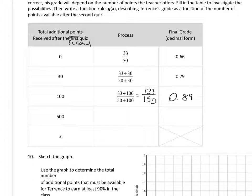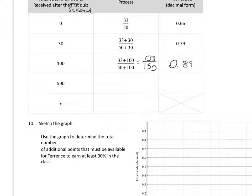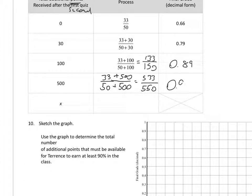Now, say there's a lot of tests left, and he has 500 extra points. So he hasn't missed a point yet, so 33 and 50, and we're going to add 500 plus 500. Notice that this is in the denominator, and in the numerator. So that's going to be 533 out of 550, which is going to be a 0.97. So though that first quiz was difficult for him, Terrence has really shown perseverance and has improved his grade.